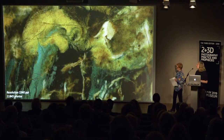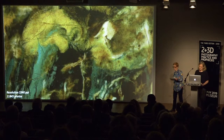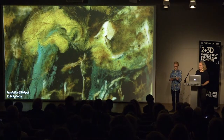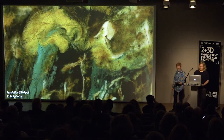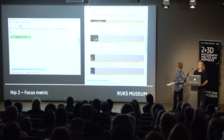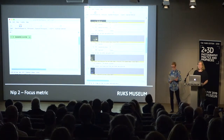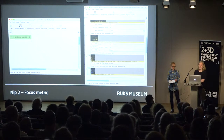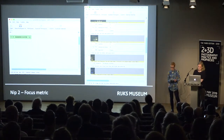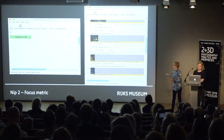But if you want to do this for the whole painting, we need to take 11,845 images with an overlap of 20%. And we use cross-polarization for this. Of course, with this high-resolution photography, you have even more extreme challenges. And one of the challenges is the focus of the images. Rob has designed a toolkit for the NIP2 software, which is software by the National Gallery in London. It's basically a combination of a spreadsheet, as you can see, and a photo editor.